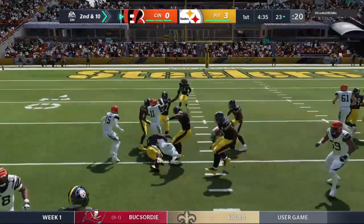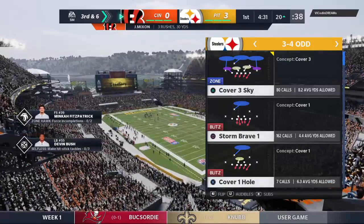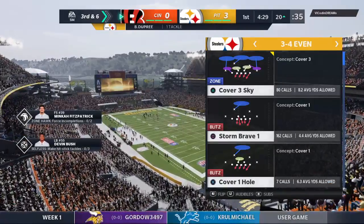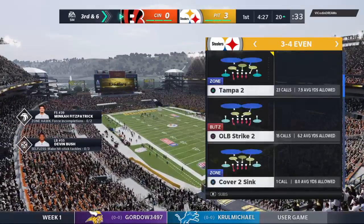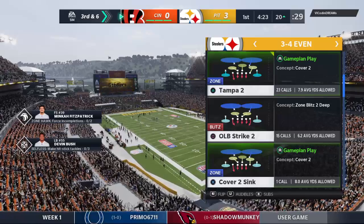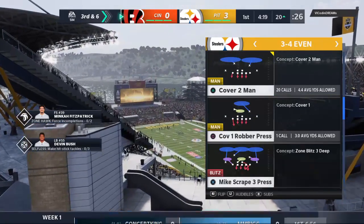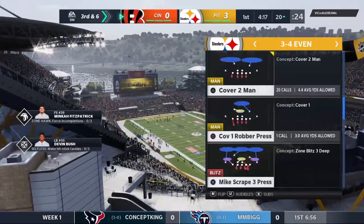Second down, here's Mixon. They'll get him to the ground at the 20 following a pickup of 4. That second down play call was not to pick up the first down. It was to get him into a manageable third down because they had an incompletion on first down, so they were behind the sticks, so to speak. They needed to make up some ground, and they did.